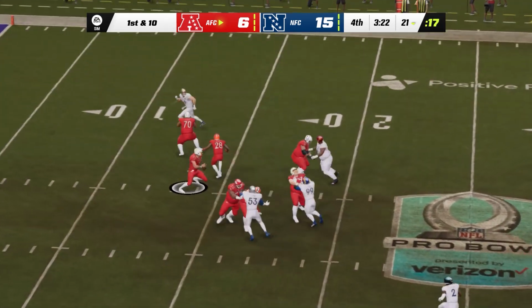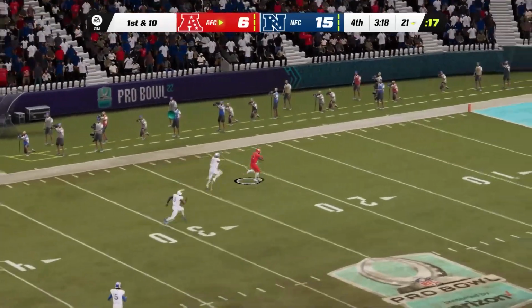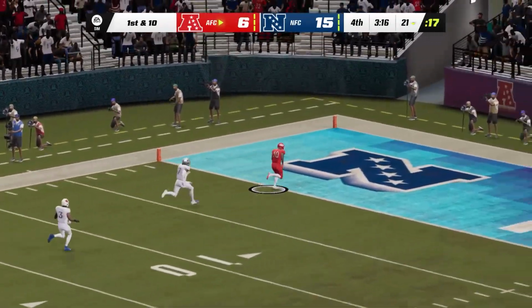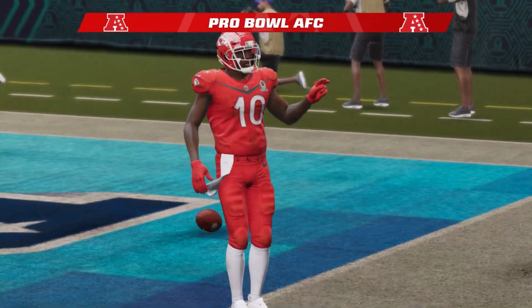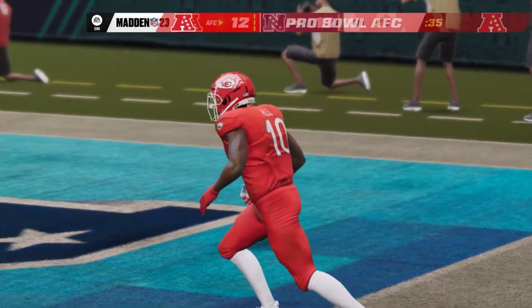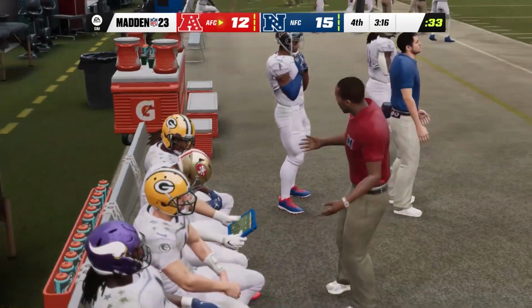Herbert setting up to throw on 1st down, and going deep for Hill. That's caught at the 25, and all the way in for the touchdown. Tyreek Hill, 79 yards. And the AFC able to cut it to within a score.